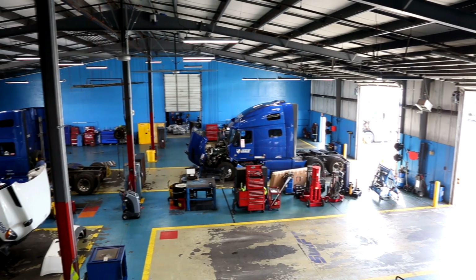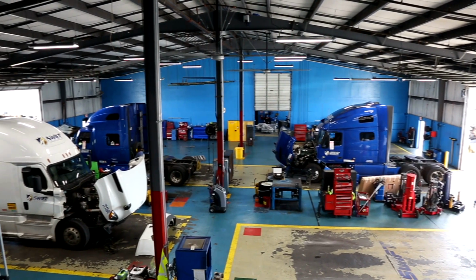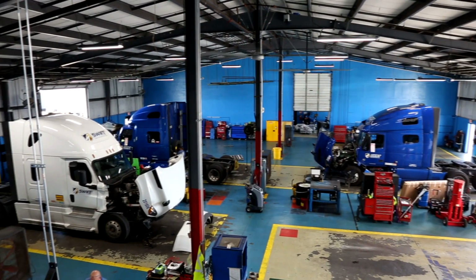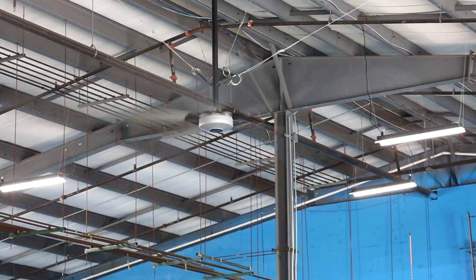In the summertime here in Florida, the humidity and the heat is torrential, so we have degrees that's always around 100 degrees, which slows down work here in the shop. Since we've had the fans installed into the shop, the temperature's dropped at least 10 degrees. We have a safer environment, actually. The heat's not so unbearable in here. It's made a big difference for the shop. We're real happy with it.